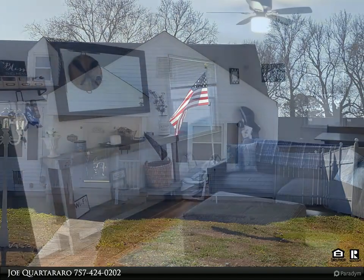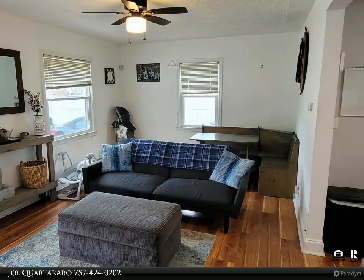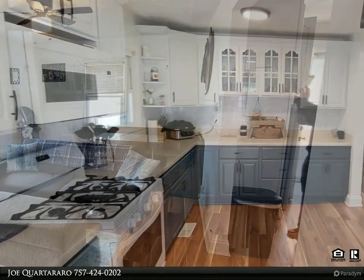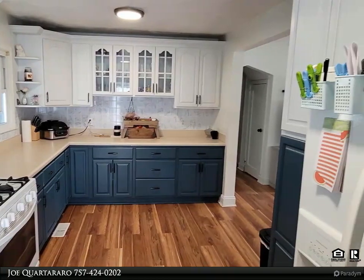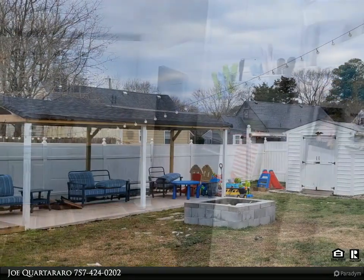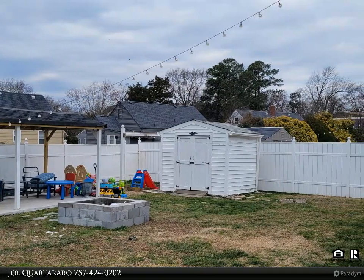Charming Cape Cod with a huge heated and air-conditioned sunroom, which has its own independent HVAC system. The kitchen is updated with lots of cabinets and a pantry. All kitchen appliances convey, as is. Fenced backyard with maintenance-free vinyl fencing. Storage shed, as is, and a huge detached garage with work area.